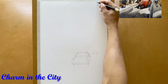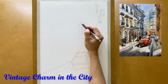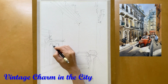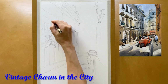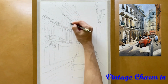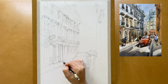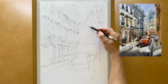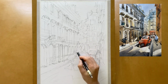In today's video, I'll be sharing my latest watercolor painting, Vintage Charm in the City. This piece captured the timeless beauty of a red classic car cruising through a sunlit alleyway, surrounded by urban life. Watch as I bring this vibrant scene to life, showcasing the interplay of light and shadow, and highlighting the nostalgic allure of vintage design. Join me on this aesthetic journey as I blend elements of the past and present to create a dynamic and captivating cityscape.